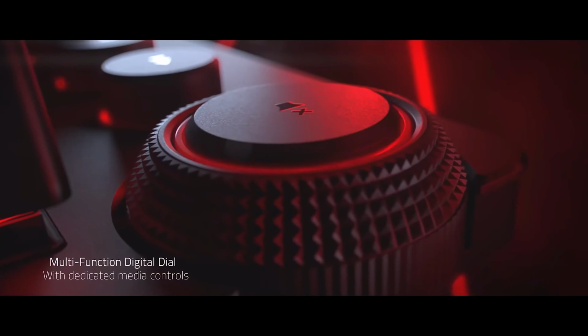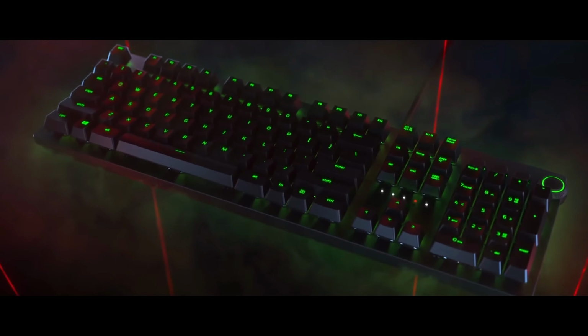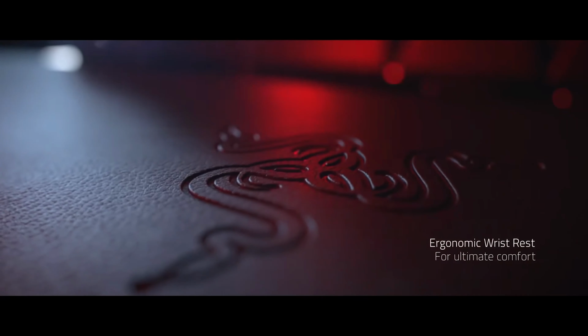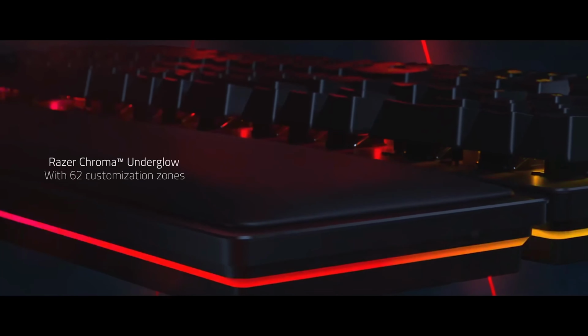It looks nice and modern. There is no Razer logo on it except for the wrist rest, which is the best spot for this good-looking logo. On the right side we have multimedia keys for pause, skip, stop the music or whatever, but it doesn't end here. There is a multimedia dial right in the corner.